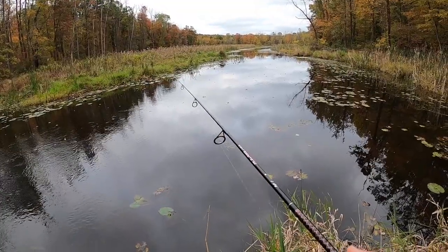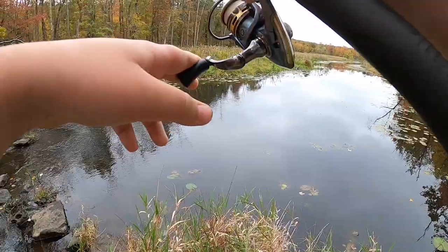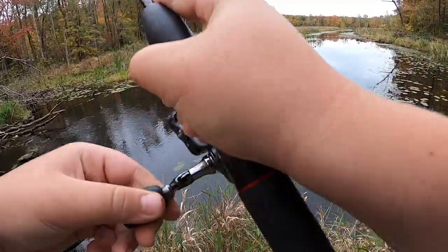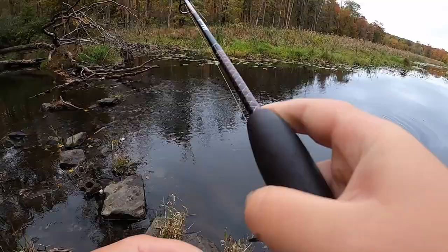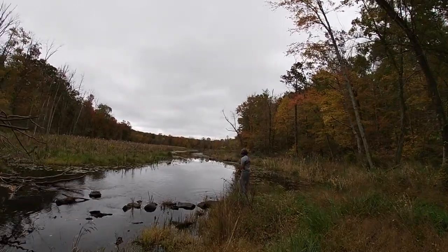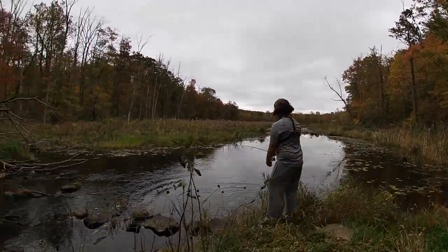Okay, now I've had three back-to-back decent bites that I've missed. Something big. He's pulling line. Big pickerel. I think it's a big pickerel. Yep, it's a big pickerel. I can't land him. Dom's on a pickerel. Big one, he says. Trying to find a spot to land it.